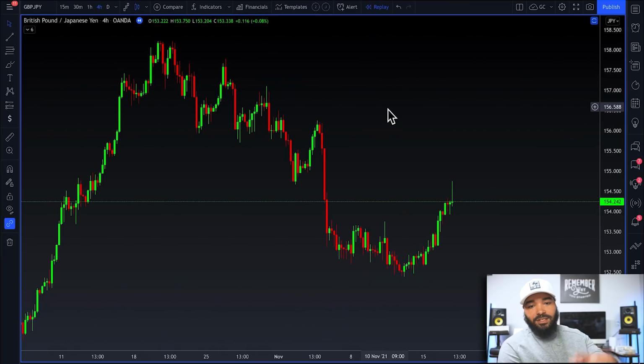Let's get it. Guys, so here we are on the charts. I'm gonna start you here on GBP/JPY on the 4-hour chart. Now, this strategy is going to teach you which trend line is the best trend line to take, breakout or wait for the retest. This strategy is going to help you understand which double top or double bottom is the best one to take.